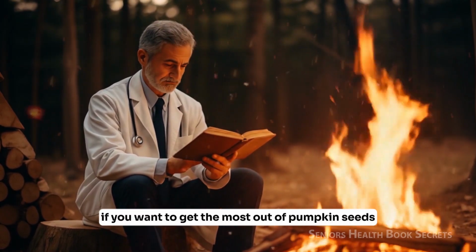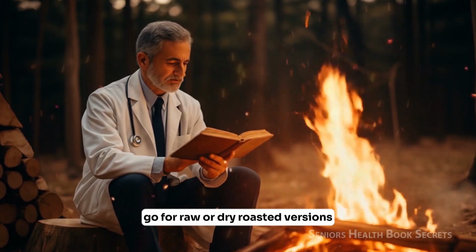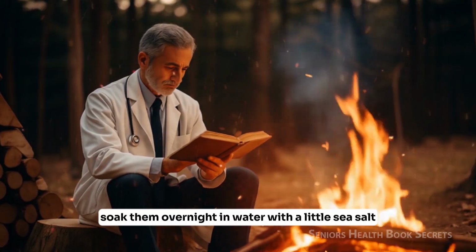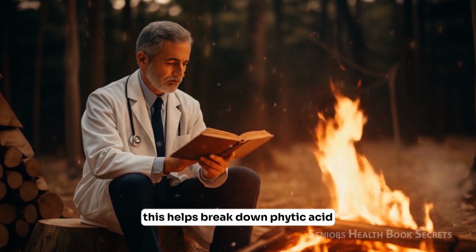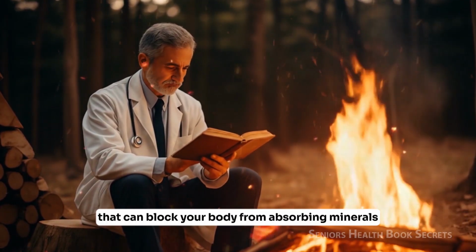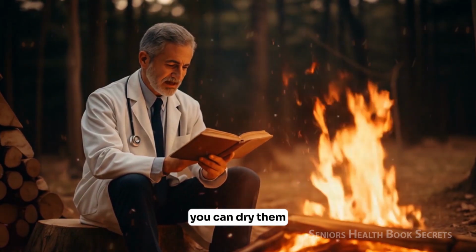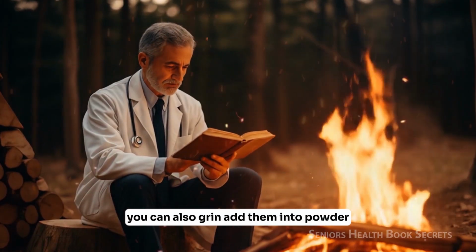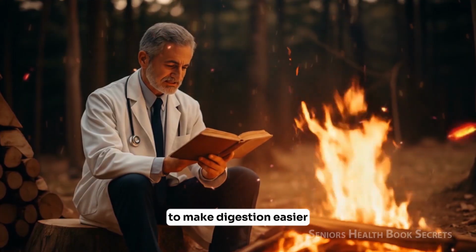Participants over 65 saw the biggest benefits, especially those who were already struggling with stiffness and limited mobility. If you want to get the most out of pumpkin seeds, go for raw or dry roasted versions with no added oil or salt. For better nutrient absorption, soak them overnight in water with a little sea salt. This helps break down phytic acid, a compound that can block your body from absorbing minerals properly. After soaking, you can dry them or roast them lightly for a better taste and crunch. You can also grind them into powder and toss them into oatmeal or smoothies to make digestion easier.